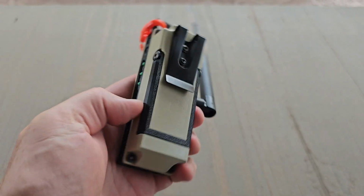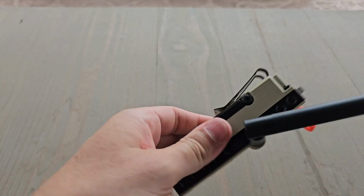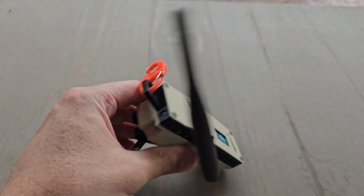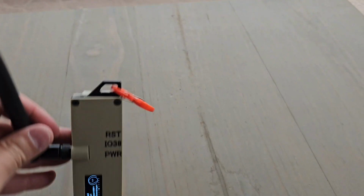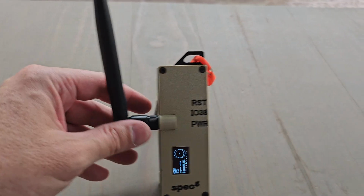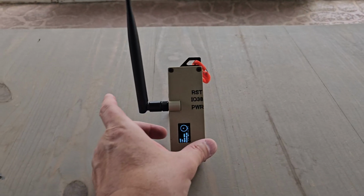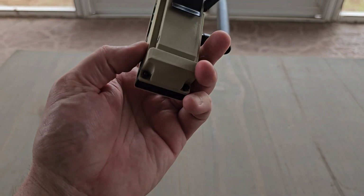This is also very cool. You can see the separate color here. I'm going to try to work this out with one hand. This has a little kickstand, right? So how cool is that? So you got a little kickstand so you can stand your radio up. Don't have to worry about it rolling around or flopping around.